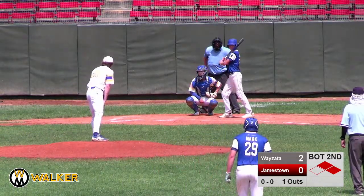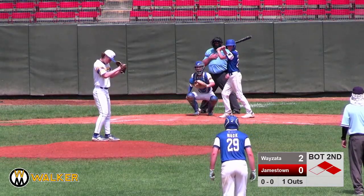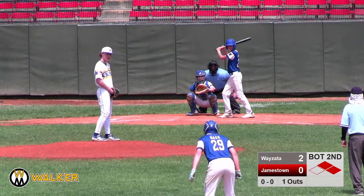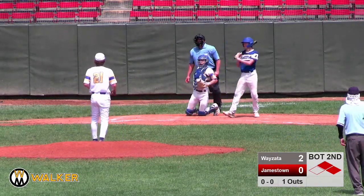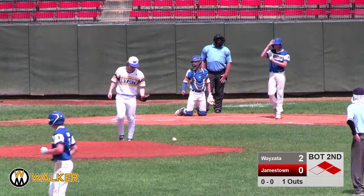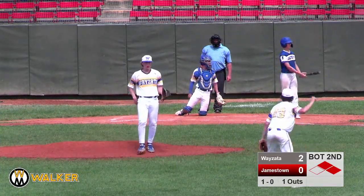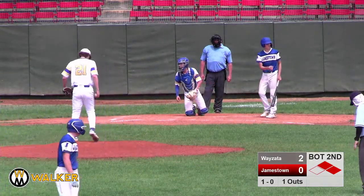Oh, that's an A. Nice open stance he's got. Oh, pitch. Ball inside. Missed where the last pitch did. Nobody warming up in the Wayzata bullpen yet. Two walks in a row. You've got to be a bit concerned. What do you think about that, Bo?